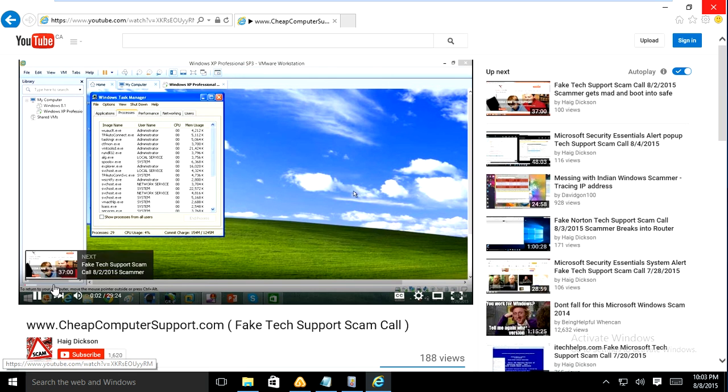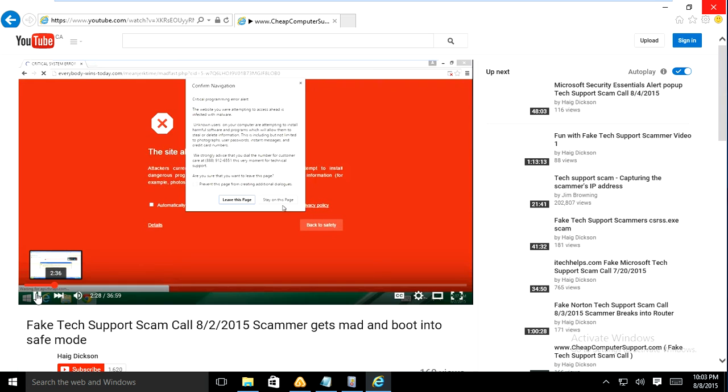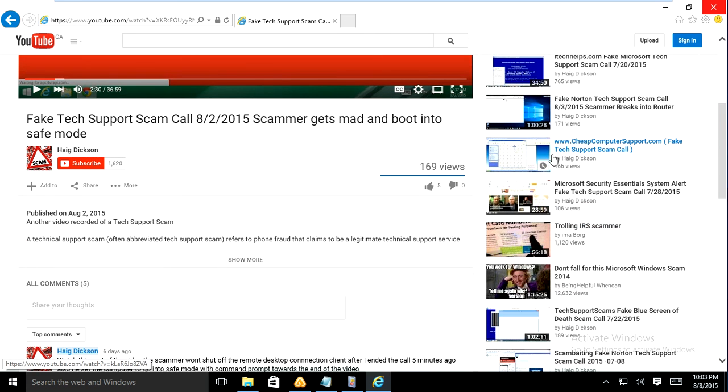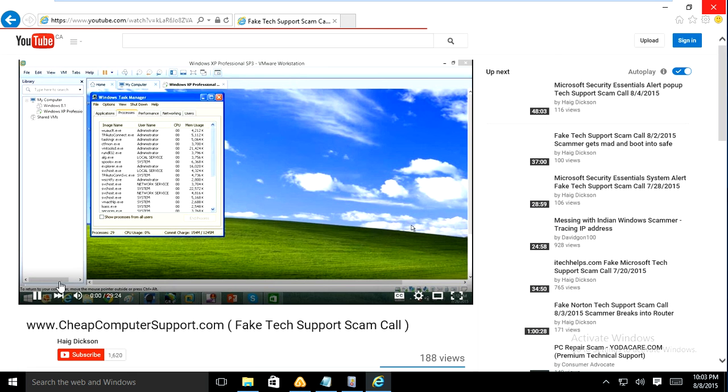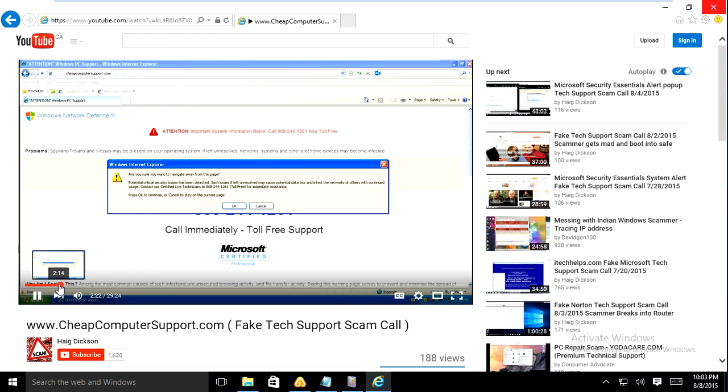That is good for you. That is good for the people as well. People will be avoiding the scam. Well, there's a lot of pop-ups, and this is the one I meant to show you actually. It looks similar to your guys' pop-ups, just slightly different.